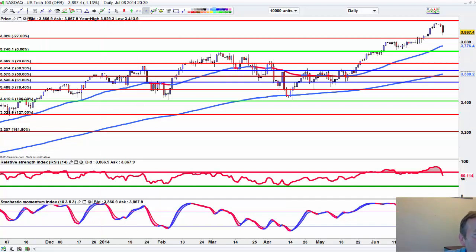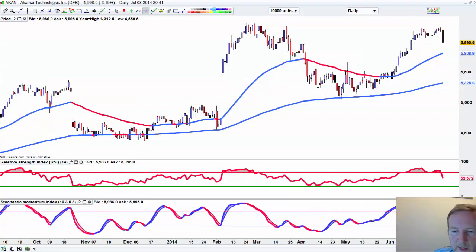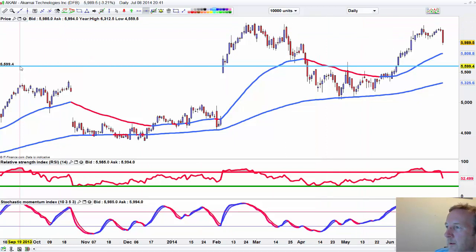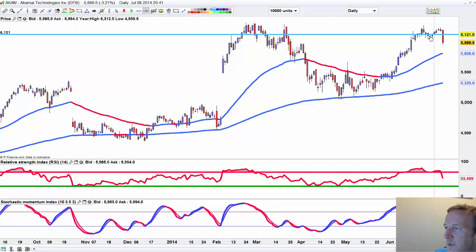Let's look at a couple of stocks I've got. Ones I like on the short side are, I like this ACAM. I think there's plenty left in that. We're going to pull back into this area here, which would be the 6130 area. And then let's see if that can diverge on RSI. So a nice move up there.